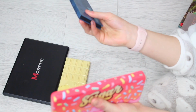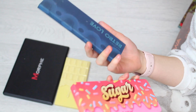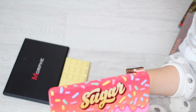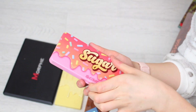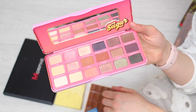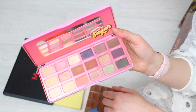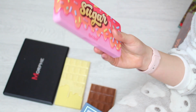Next, I was gifted this, I can't remember where from, but the brand is Bad Habit, and then Face Candy. This is the most annoying packaging in the whole world. But it's a dupe for one of the Too Faced palettes, and I really like this. I do have a video on these, and I'll link that down below. But yeah, really like this. They're super buttery, and they're a great dupe for Too Faced.